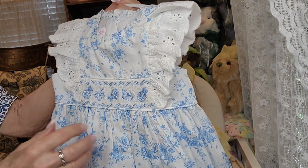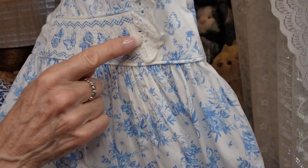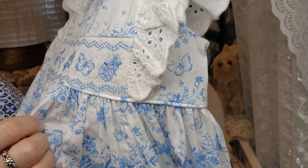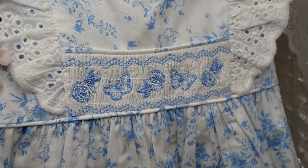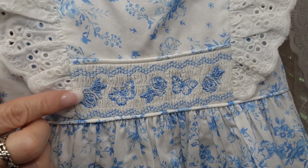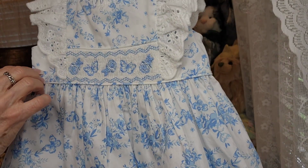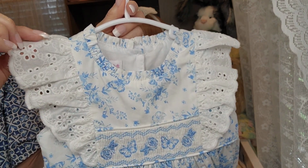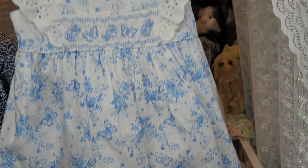And so, as you can see, it's got beautiful tucking around the waistline there, or it's actually an empire waist. And then it's got beautiful butterflies and looks like roses. Yeah, butterflies and roses that are embroidered inside the smocking. Very pretty. And then it also has these really nice eyelet lace little butterfly sleeves. So yeah, she's going to look really cute in this.